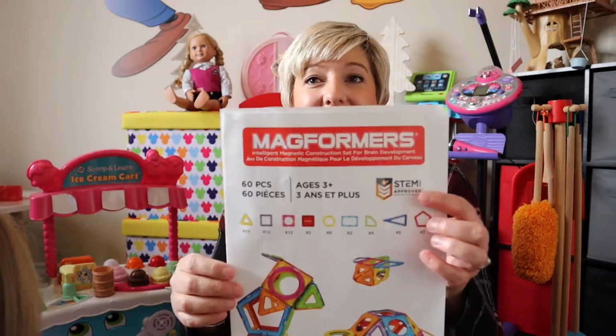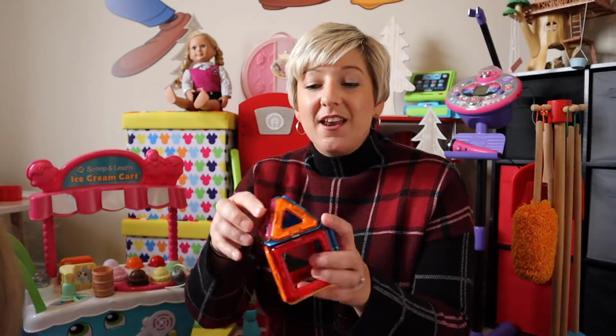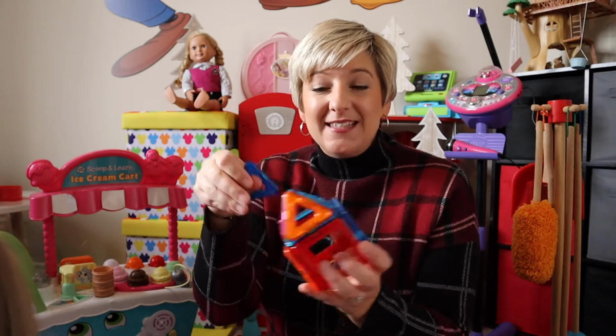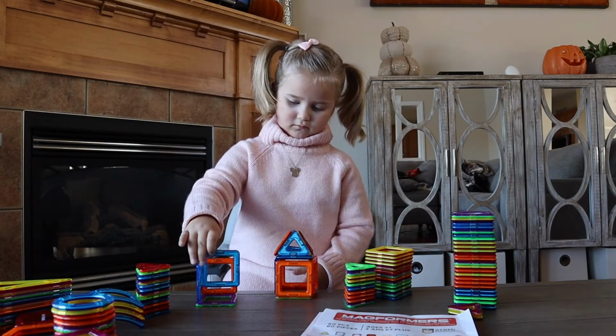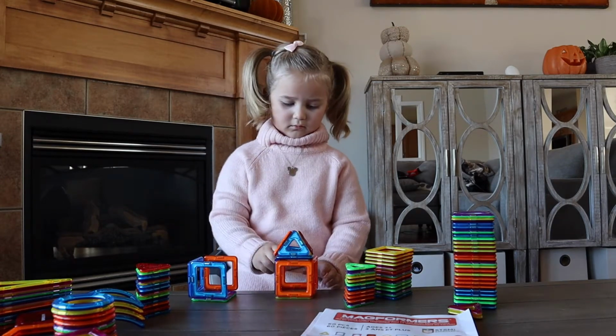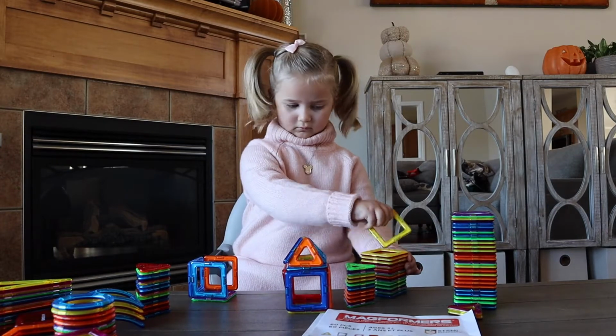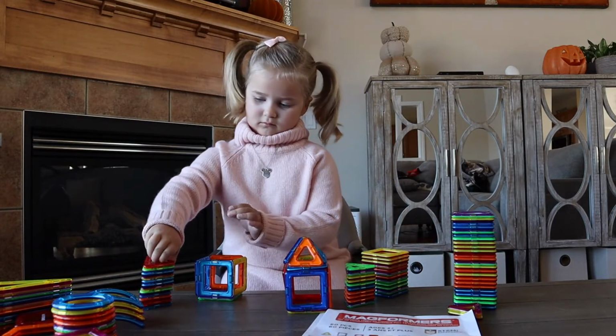This is Magformers. So this is a little bit of an educational toy, but it is so much fun. You get all these different magnets and different shapes, and you can build anything. Ava built a dinosaur, we've built houses, puppy dogs, bird, you name it. It gives you instructions too. There's so much that you can build with these.